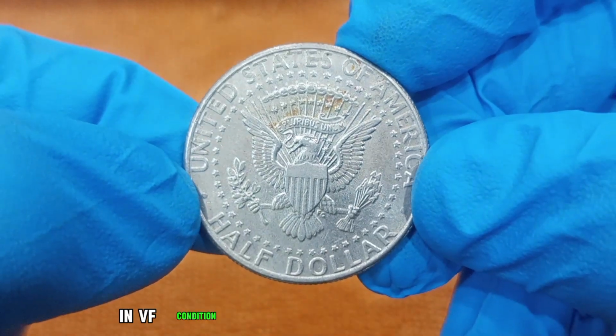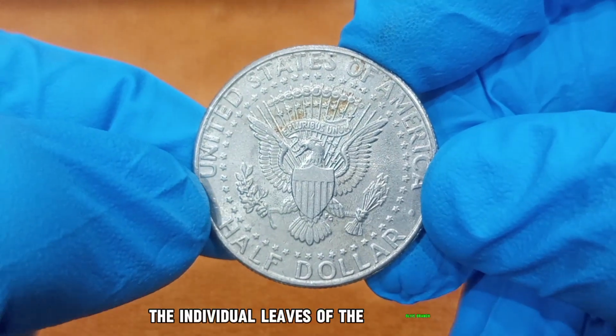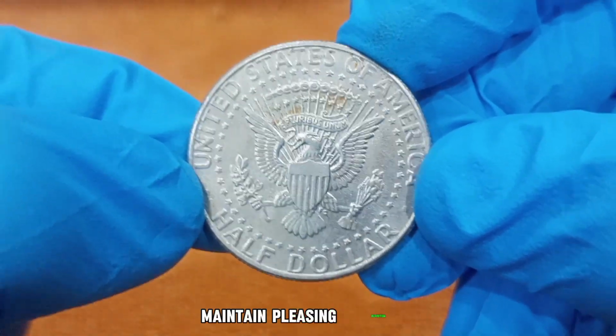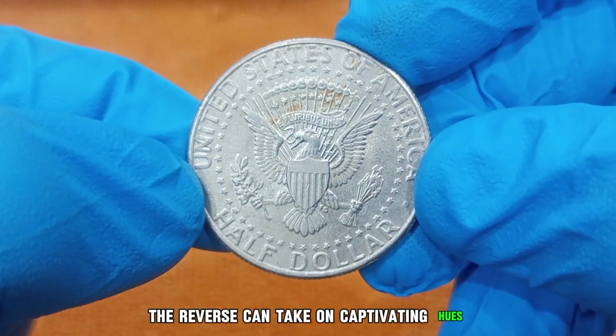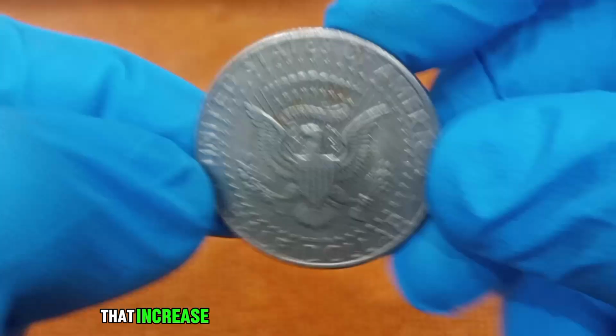In VF condition, the feathers on the eagle's wings, the individual leaves of the olive branch, and even the shafts of the arrows maintain pleasing definition. When color-toned, the reverse can take on captivating hues, steel blue, honey gold, or subtle violet, that increase collector interest and emotional value.